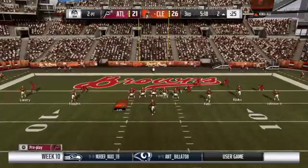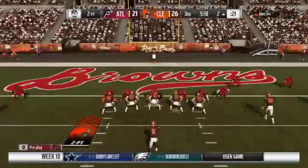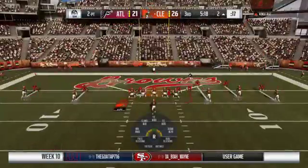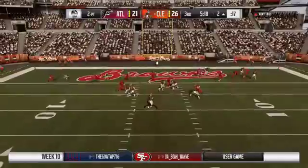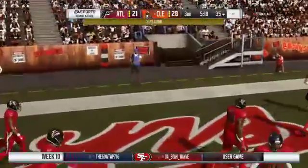All right, here we go. Green 39. Green 39. Mayfield to throw it. And that is caught for the 2 points.